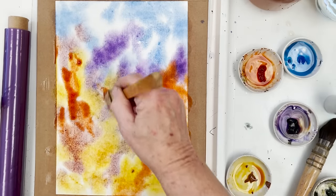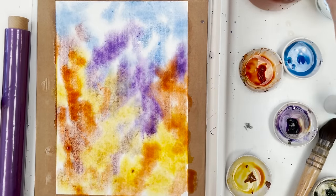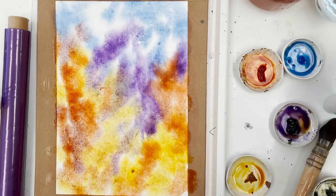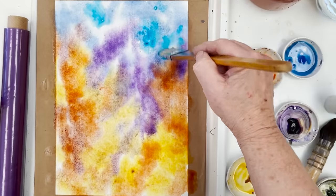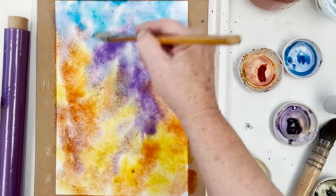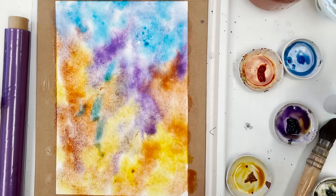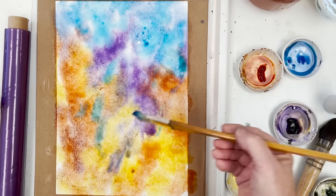More of that. Okay. Maybe a bit more blue, perhaps. A bit of, this is core phthalo blue, which has a very interesting relationship with other colours. So I'll just pop a bit of that in, just for the heck of it. See how it goes.